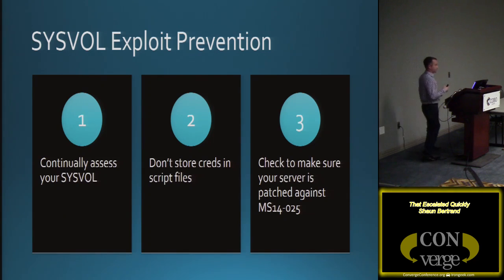1425 is more of a manual patch. You won't find it like a Windows update, so you've got to go in there, apply it manually, and make sure you do. This is why we still see this vulnerability from 2014 prevalent in environments today. Okay?